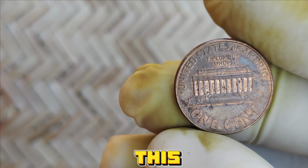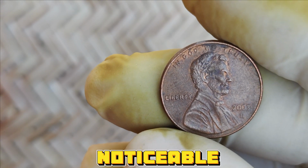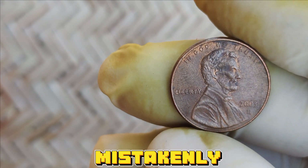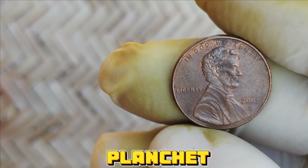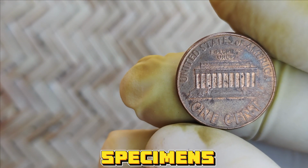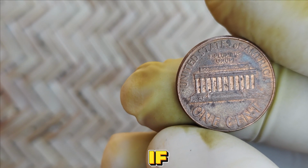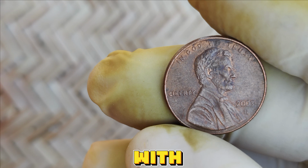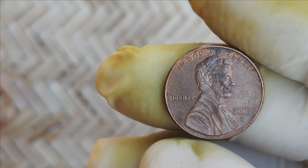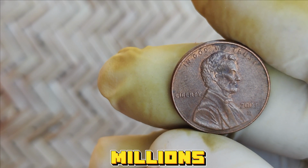Double die error. This rare error means the design was struck twice, creating a slight but noticeable doubling of the letters and numbers. Off-metal composition. Some of these pennies were mistakenly struck on a different metal planchet, making them incredibly rare. Flawless mint condition. The highest graded specimens are in near-perfect condition, dramatically increasing their value. If you find a 2003 D penny with these characteristics, you might just be holding a small fortune in your hand. So, how can you check if your 2003 D penny is worth millions?